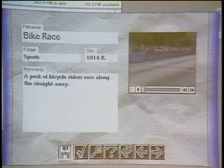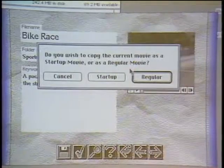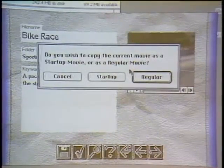Finally, you can copy anything you'd like to your hard drive. So if I find a video clip I like, I can keep it and copy it. Yes, and you can then use it in an interactive video type program. You can also save it as a startup movie instead of a startup screen, which is kind of fun.